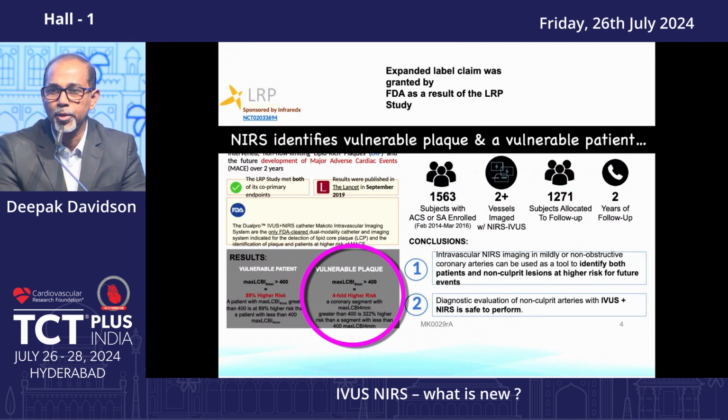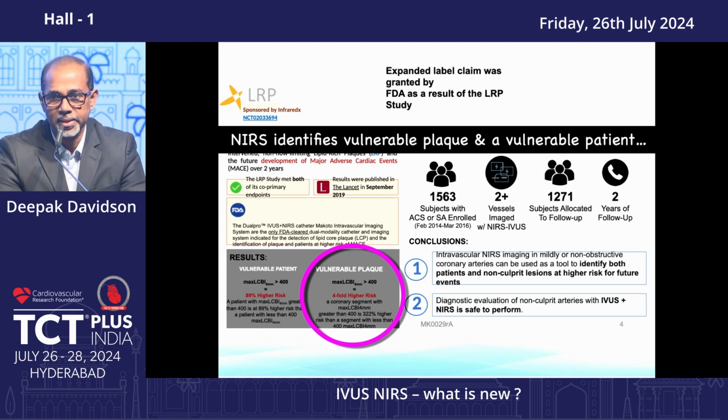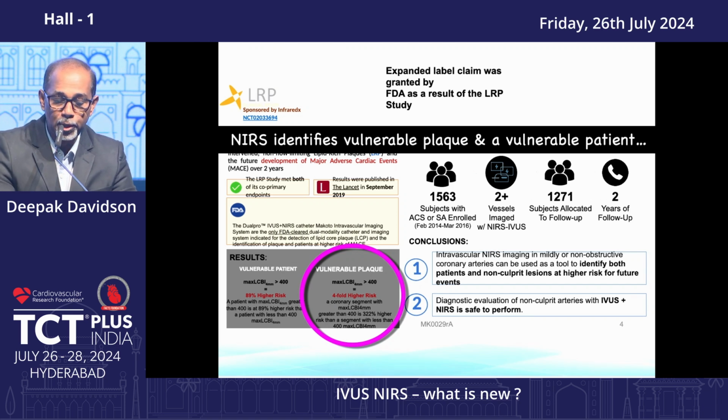And at this point in time, we do have enough data that makes us understand that when you have an LCBI max of more than 400, these patients correlate with a very high incidence of future MACE. That is, over the next 2 years, they are likely to have 4 times more events when you compare with somebody who's got an LCBI max of less than 400.